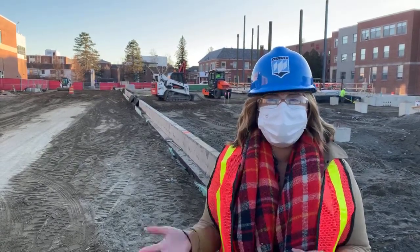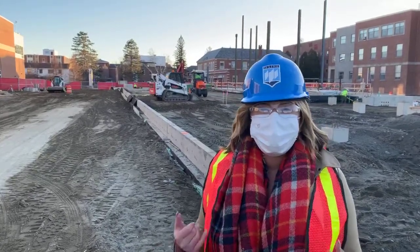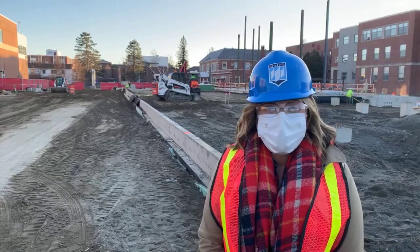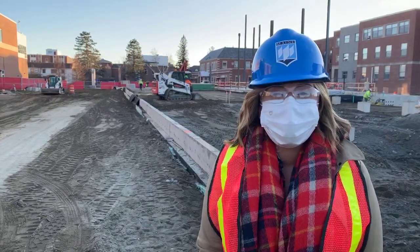For any juniors or lower students, please enjoy the tour today. If you have any questions about UMaine, if you'd like to come up and see the campus when hopefully we can reopen our campus tours, you can go to our admissions website at go.umaine.edu, and we have all kinds of tour information as well as lots of other things.